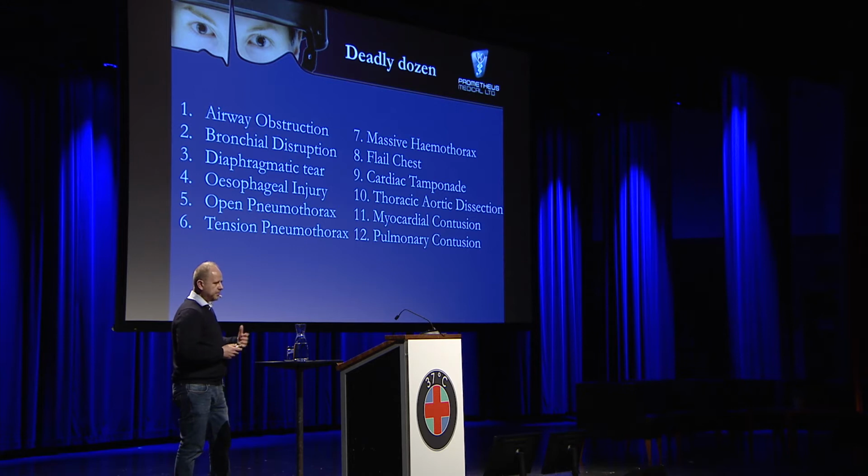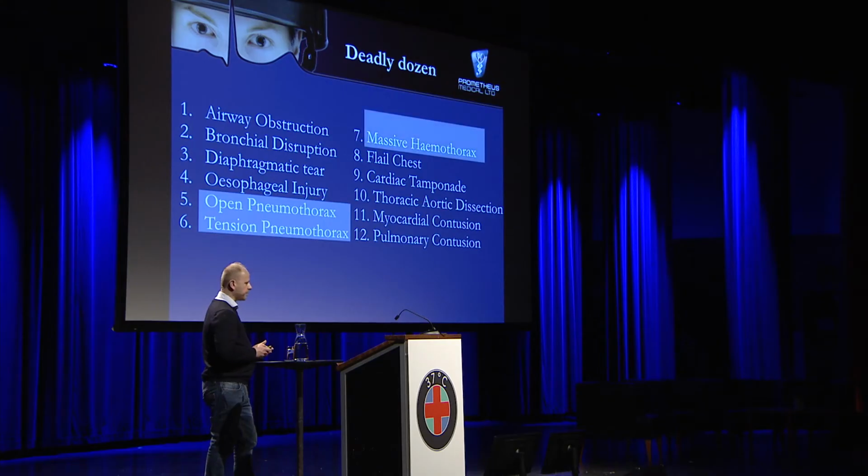I'm going to talk more about that. You can also have a massive haemothorax, where blood collects inside the chest cavity. And of course the heart is there. You can have heart injuries and also injuries to the larger vessels inside the chest. So a lot of structures are critical and potentially damaged if you are in an accident. So I'm going to concentrate on how we can diagnose pneumothorax and haemothorax.